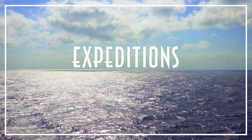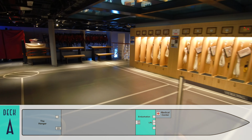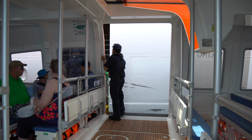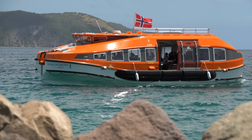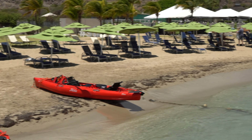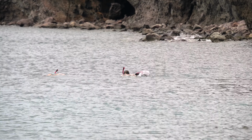Naturally, expeditions themselves are the whole reason for coming aboard, and the embarkation area on Deck A is fully equipped to facilitate traditional tender operations. Which in the Caribbean took guests to a private beach getaway in St. Kitts, where some of the ship's 16 kayaks were brought out to play, while others went snorkeling.